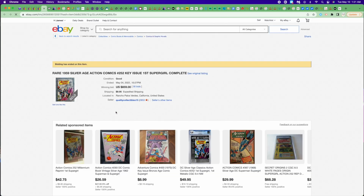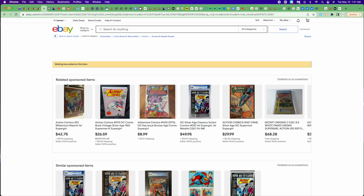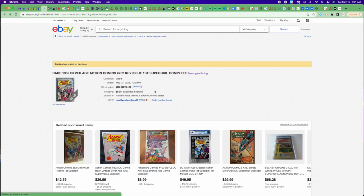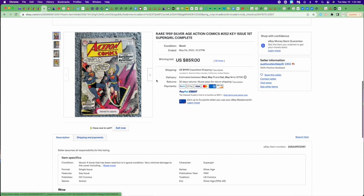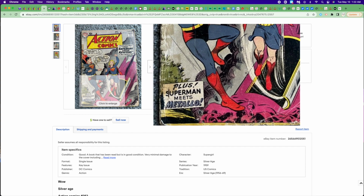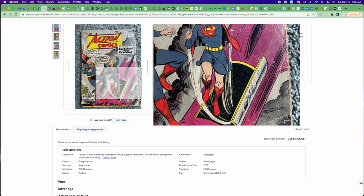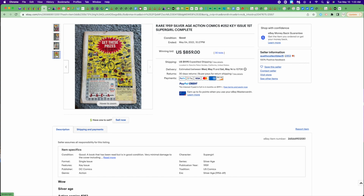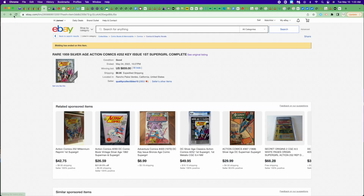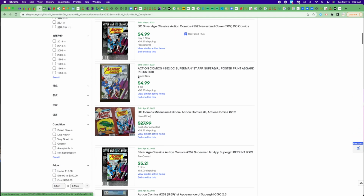Now, you could also take a look at the listing here and check out the pictures, and see how it matches up to your own book. If we look at this listing, this book is in rougher shape, I believe, than the book I have in my possession, because it is taped together. There are a lot of creases on the cover. The back cover is a little bit messy. And it's still an $859 book, so that's kind of a good baseline to set for the value of the book. That's a raw copy.